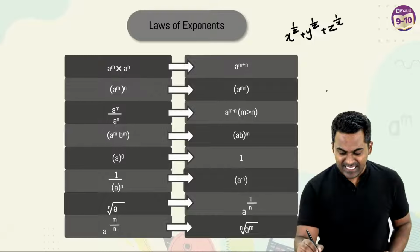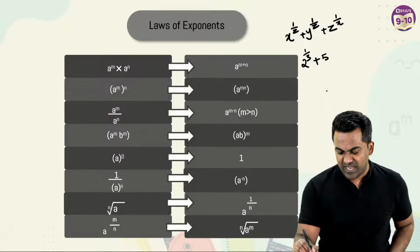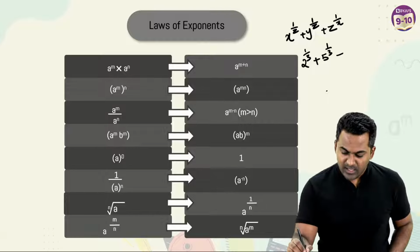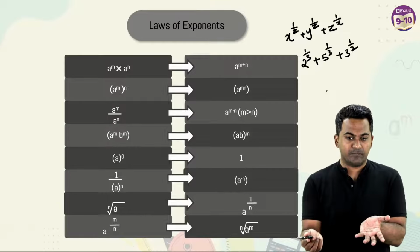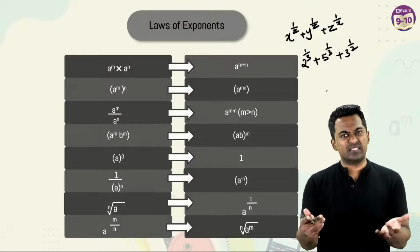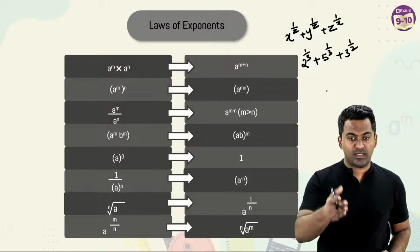Because this is as much as saying 2 to the power 1 by 3 plus, let's say, 5 to the power 1 by 3 plus, let's say, 3 to the power 1 by 2. You can't simplify this, because these are going to be unlike terms, right? So you can't simplify this. It's going to stay as it is. I'm assuming this is what you meant when you wrote there.